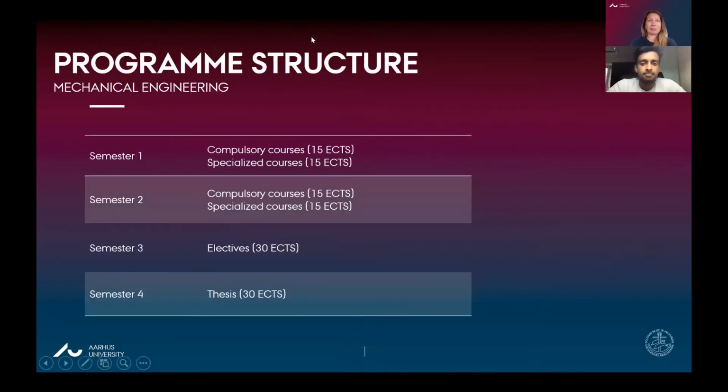All right. I see a few more people joining us. That's really great. If you weren't with us from the beginning, my name is Katrina. I'm from Aarhus University, and joining us is also Rojin, who just graduated this summer. So we're really happy to have Rojin give us a student perspective. But for now, I'll just continue with the program structure.